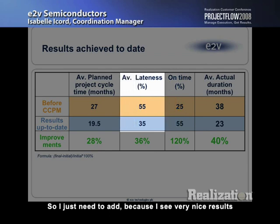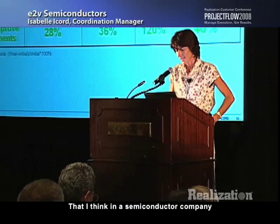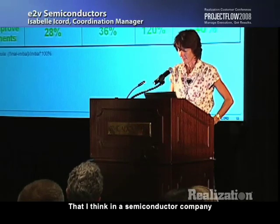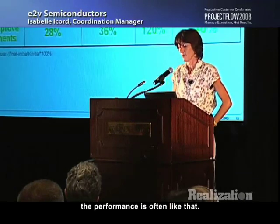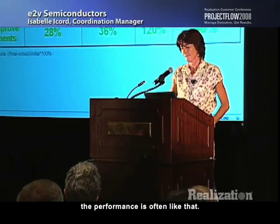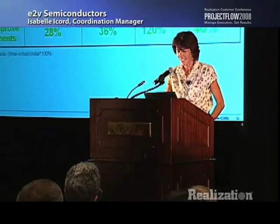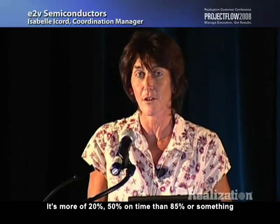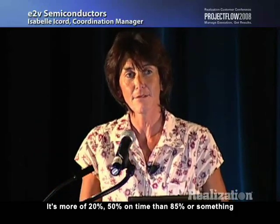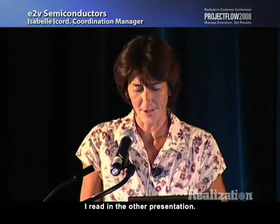I just need to add, because I saw a very nice on-time delivery result in the other presentation, that I think in a semiconductor company the performance is often like that. I mean, it's more like 20-50% on time than the 85% or something I read in the other presentation.